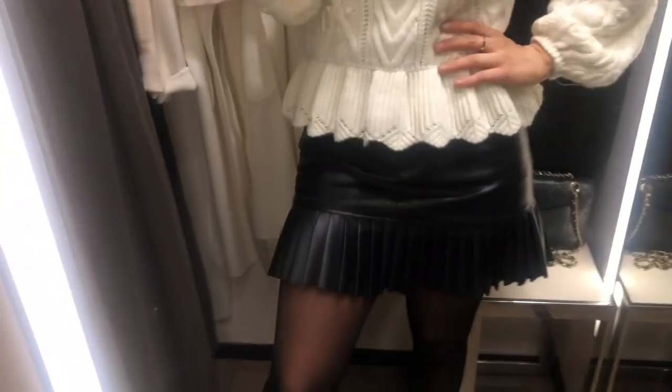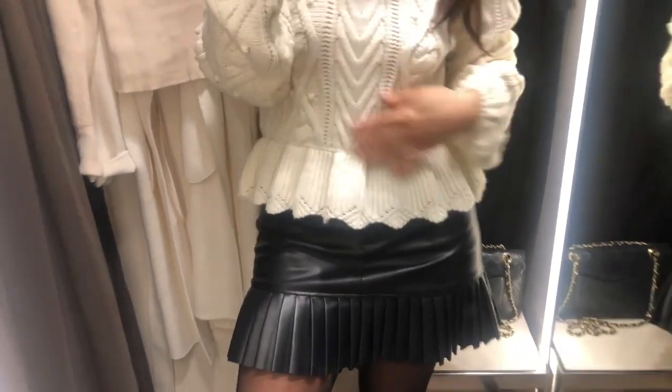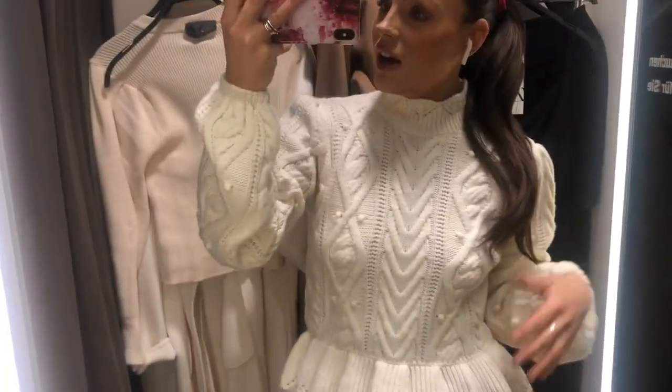Cute. Maybe I'm gonna buy it. Look at this. This was already like this, I didn't do it. I like it, to be honest. It's kind of really cute. I like how it is here and also up.